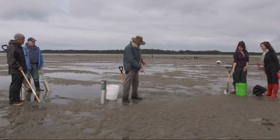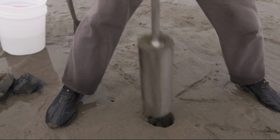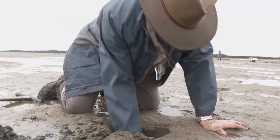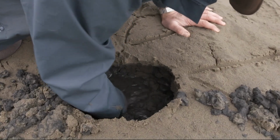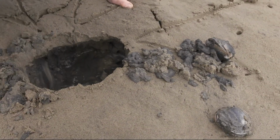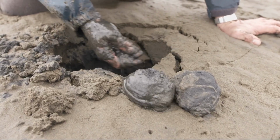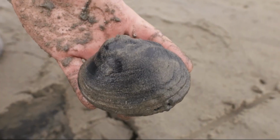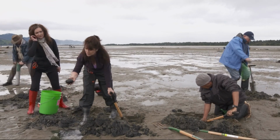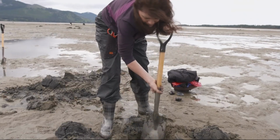Try and find a bunch of holes that are all lined up and you make a trench right next to them. You can grab like 5 or 6 clams with one trench. You want to lift underneath the clam rather than try and pull it from the top. It doesn't take long. Each clammer must have a shellfish license and dig their own daily limit of 20 butter clams. Charla Oxy makes it look easy.